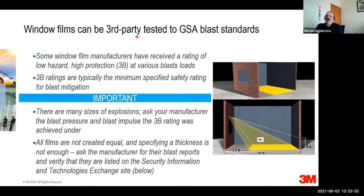So we've got third-party testing to the GSA blast standards, and a lot of our films, if they're correctly applied and siliconed into the frame, can often get ratings of two and three. So if that's what you need, then that's what we can get done for you. I'm not going to go into too much detail there because it's really not a big issue that we ever have in New Zealand. But this is a part from an American presentation where this says many sizes of explosions: ask your manufacturer the blast pressure and impulse that the rating was achieved under. So we've got different ratings for different sizes of blast. And if anyone knows anything about explosions, you can get different types of explosions, fast ones and slow ones. There is a lot of information about blasts and explosions that I'm not going to go into here. But we do have testing for the window films to these standards.